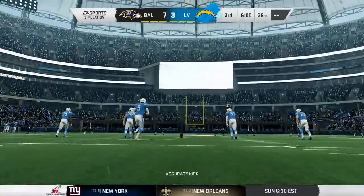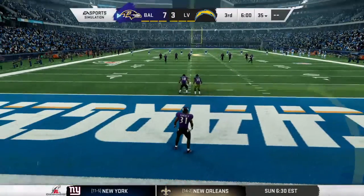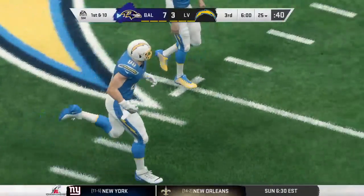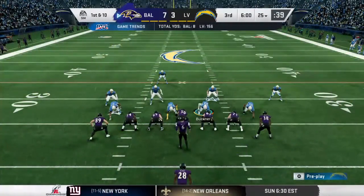One more half to decide who takes home the Lamar Hunt Trophy as we're back underway in this AFC Championship. And they will not get a chance to return this one as it's through the end zone for a touchback. Baker Mayfield leads the offense out for their next possession.